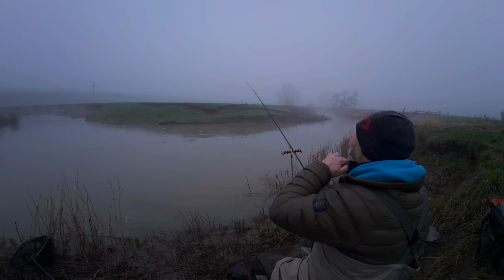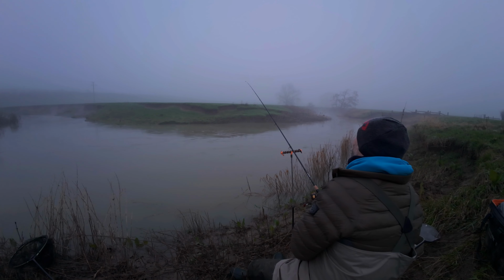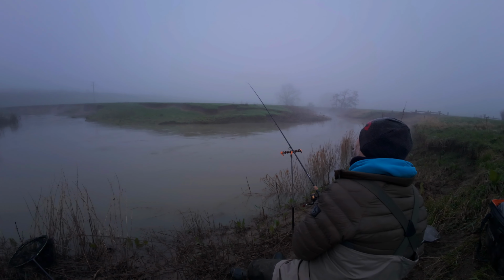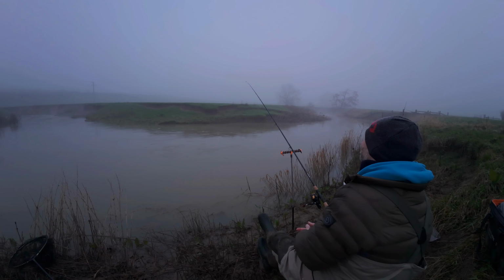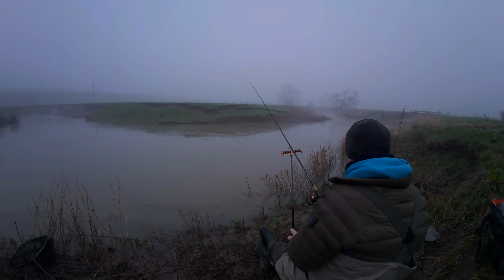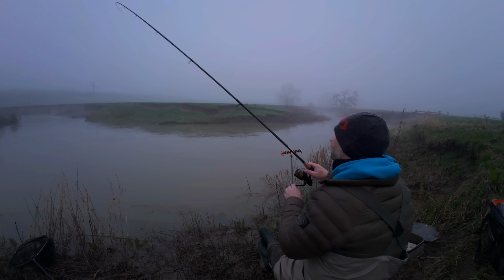Love mornings like this. It's very evocative. Reminds me of when I was a kid, getting up at 4 o'clock in the morning. Misty summer mornings.